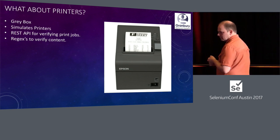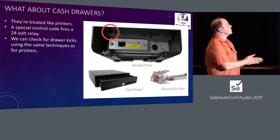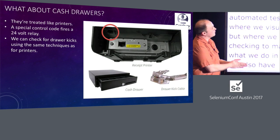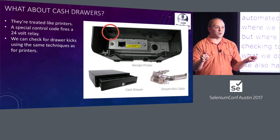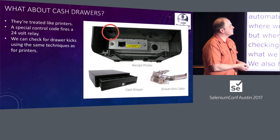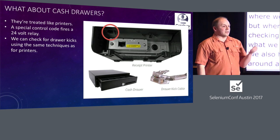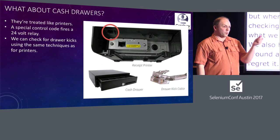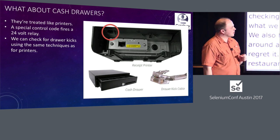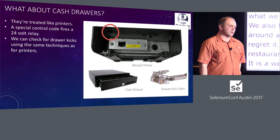All right. We also have cash drawers. For those of you who stuck around to this point in time, you're not going to regret it because I'm going to teach you how to rob a restaurant. Okay? All you need is, I think it's RJ32. It's one of the weird RJ cables. It's not RJ11, it's not RJ45. You need that and a 24-volt battery, and you can open any cash drawer you want.